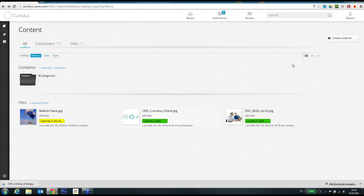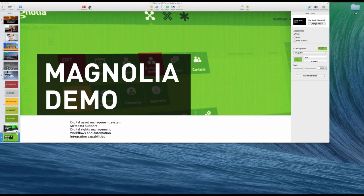And now Zach will show you how the integration is working on the Magnolia side. So I'd be happy to hand over to Zach. One moment, please. Yep. Thanks, Lucas.